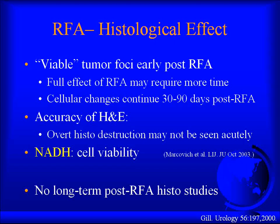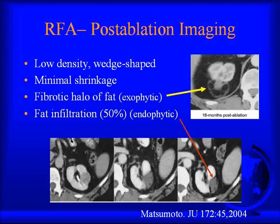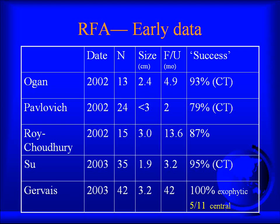However, there have been no long-term post-RFA histological studies in human series to date. RFA is followed by enhanced CT or MRI imaging. You generally see a low-density wedge-shaped lesion with minimal shrinkage in comparison to cryo. For exophytic lesions, you can see a fibrotic halo of fat. For endophytic lesions, you can see fat infiltration in 50%.